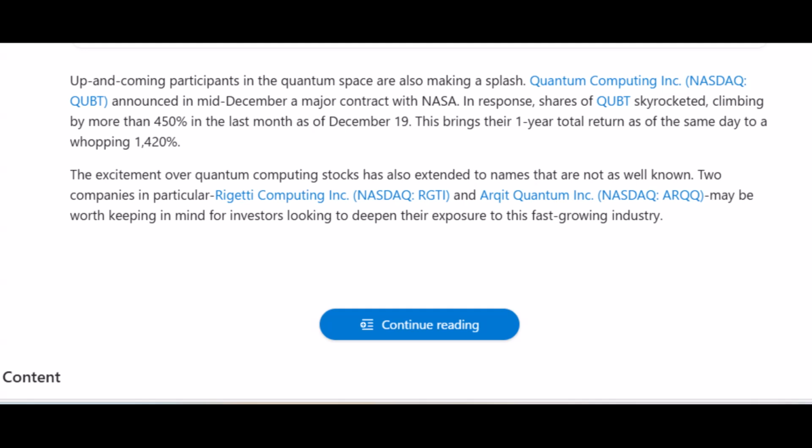Up-and-coming participants in the quantum space are also making a splash. Quantum Computing Incorporated, Nasdaq, QUBT, announced in mid-December a major contract with NASA. In response, shares of QUBT skyrocketed, climbing by more than 450% in the last month as of December 19. That brings their 1 year total return as of the same day to a whopping 1,420%.